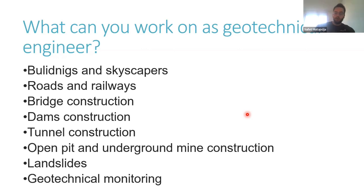And as well, the geotechnical monitoring. Geotechnical monitoring is really closely related to all of those stuff. So if you have a road and then you made a slope there, you're going to have continuous geotechnical monitoring, just so you can see that nothing is moving, so that you're safe. Dams as well. The geotechnical monitoring is mostly related to making sure that you're not going to have landslides near your construction site after you build it.